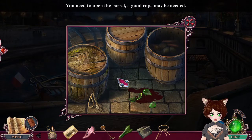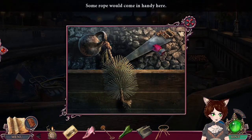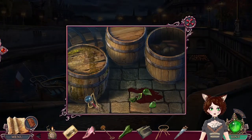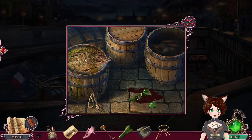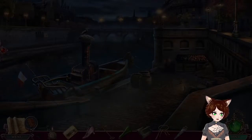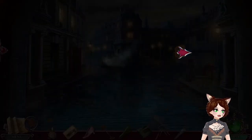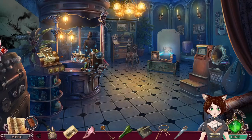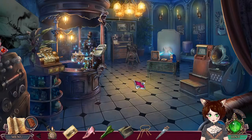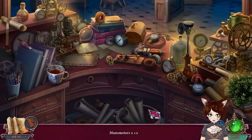Need to open the barrel. This is a saw. Are you sure? Come on. Okay, let's go back and open the can. Here. Oh, I will see that in a second. Let me just open this first. Alright. Probably going to have to give this to a cat. Hopefully I'll have to do that, to give that to a cat.